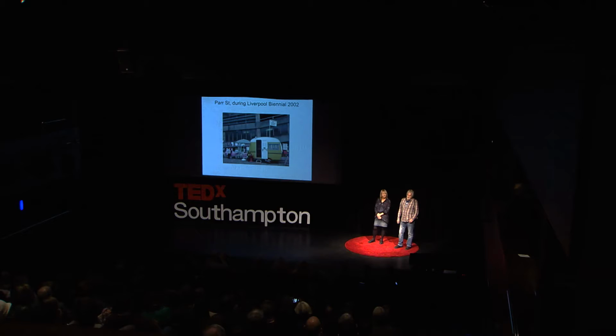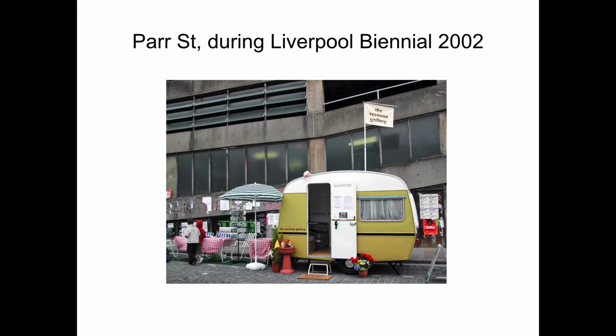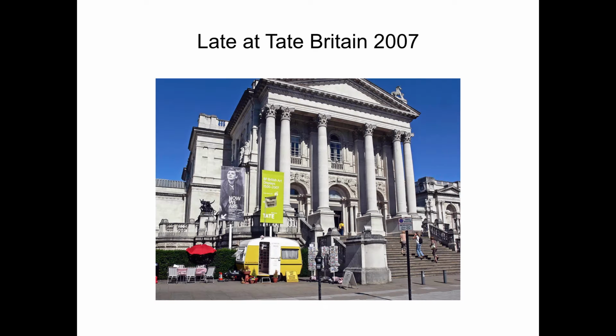So we'd started off taking it around, with hundreds of places we've been to, everywhere from the back streets of Liverpool to outside the Tate. Quite fancy places too. We just love that juxtaposition. We like a nice juxtaposition. And we've been cheeky over the years.